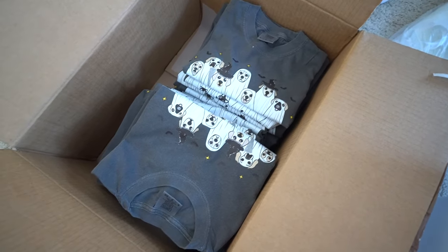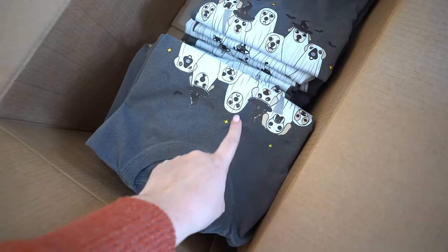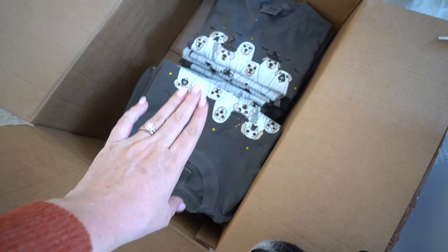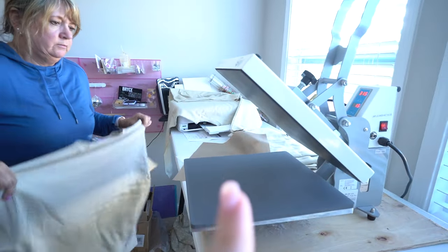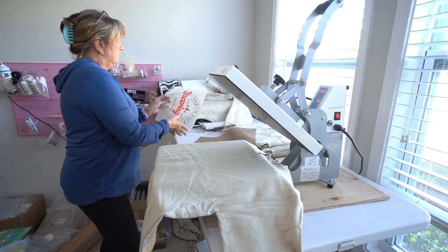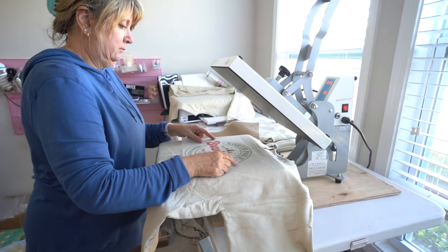Mom has got the little ghost dog shirts. These have been so popular during this Halloween time. I love this print. It's so cute. She's got this order done. She has moved on to the second wholesale. And then there actually is a third one that I forgot about. That is a custom t-shirt order for a little bachelorette group. So super fun.